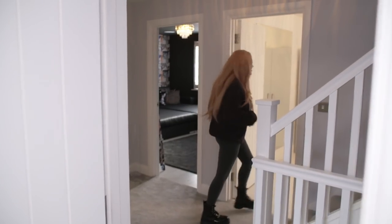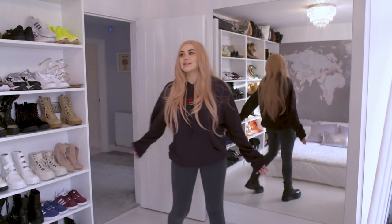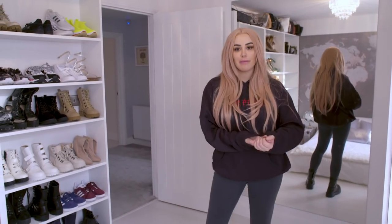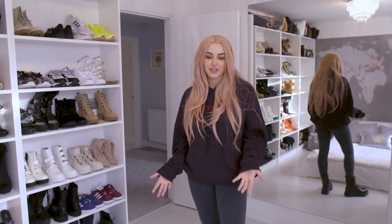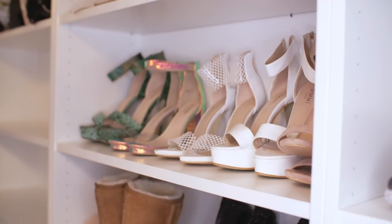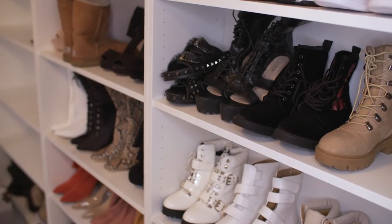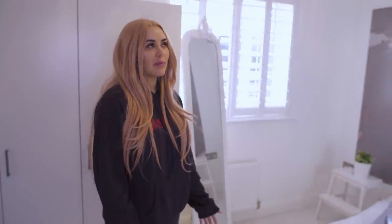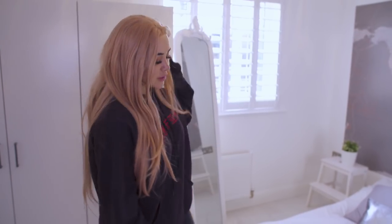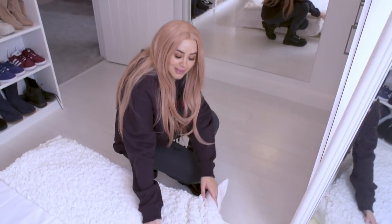Come on then. So guys, this is my spare bedroom. I wanted a spare bedroom with a bed in it for guests to come, but I also needed the extra wardrobe space because as you can see, I've got way too many shoes. I wanted it to be really simple, and that's why I actually built the bed myself.